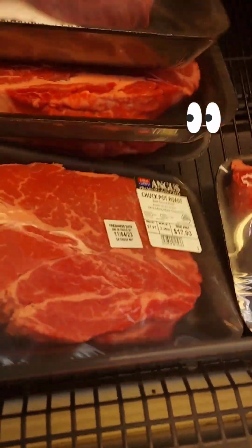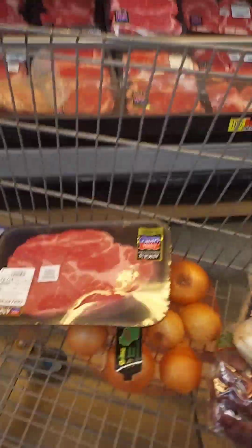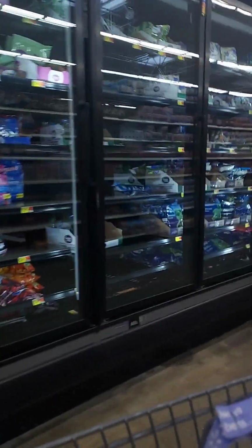Oh, this is a nice one. That's a nice price too. It looked like the prices went down for these roasts. These roasts were up there last time I was checking. So that's pretty good. That's under $20, just almost $20. That was a nice decent size with a lot of nice meat on it.